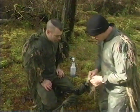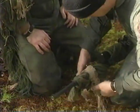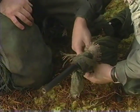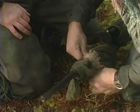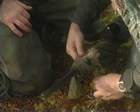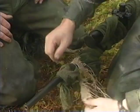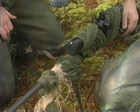A little of the burlap straps, just so we don't have all solid green. You're just going to attach that on there as well. And you can see, once again, we don't have anything that interferes with the action of the weapon.